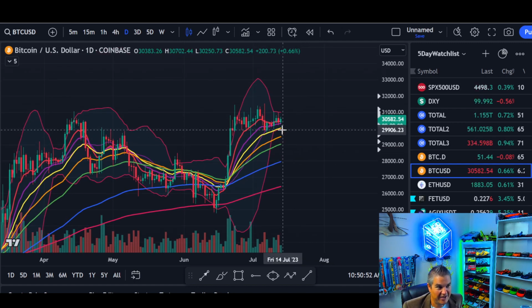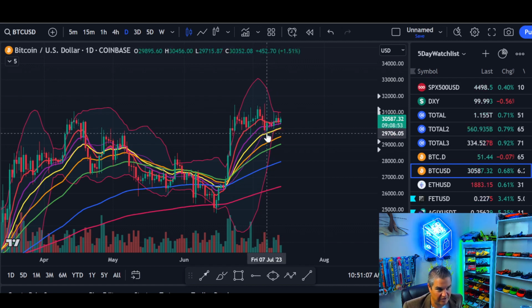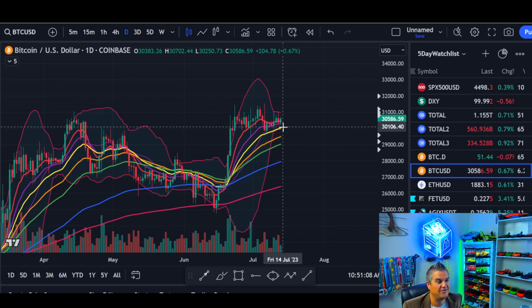Now, look how tight these Bollinger Bands are. You can't even see this other one. It's right tied with that 21-day EMA, which also has acted as support when tested previously, last Friday, July 7th, right? We hit this. So a week ago, a little and change, but when you watch this video, we tested this. Now, if we move up, what do we want to see, right?